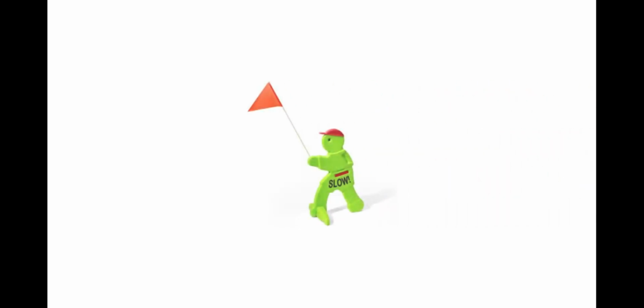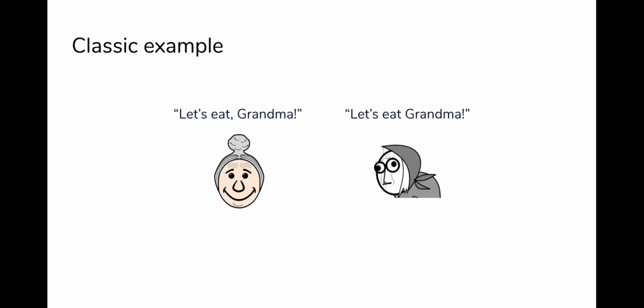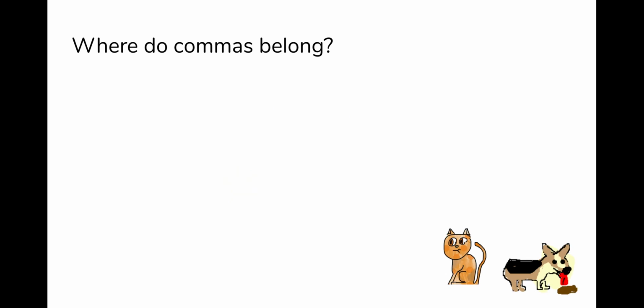This is a little bit like when you're driving in a car and you see somebody with a flag and a slow sign, and they're basically signaling to you to pay attention because there is construction ahead. And that's the same thing a writer does with a comma. You're constructing something into your sentence that you want to communicate to the reader and make very clear. So, for example, "Let's eat, Grandma" is a lot different than "Let's eat Grandma." Without a comma, it makes it sound like maybe you're going to be having grandma for dinner instead of eating dinner with grandma.